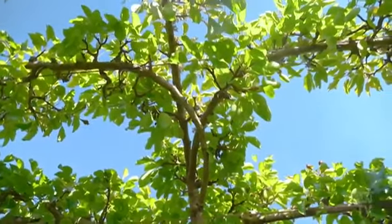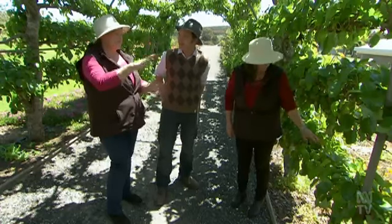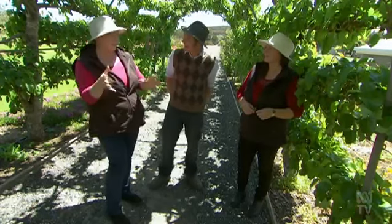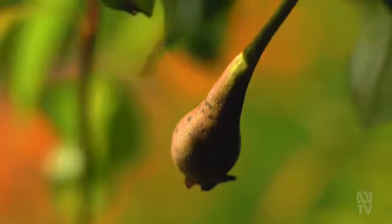How much do you get out of it? Yeah, a lot. We've never actually done the kilos, but we do more bottling. So I did 110 of the size 36 Fowler's bottles 2 years ago, and then last year was a rest year, thank goodness. And this year it looks like it's going to be another good year.